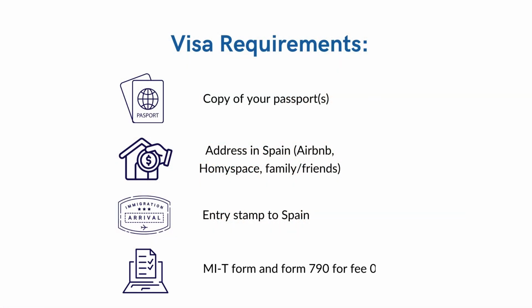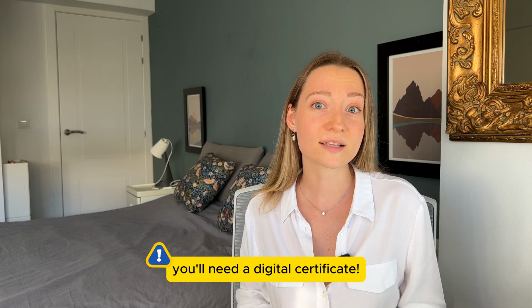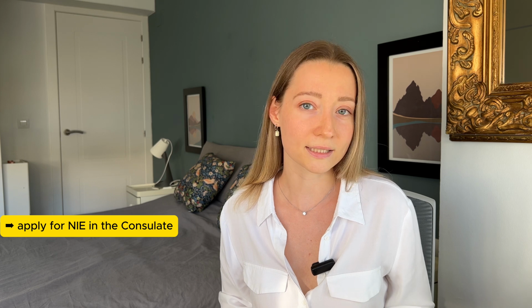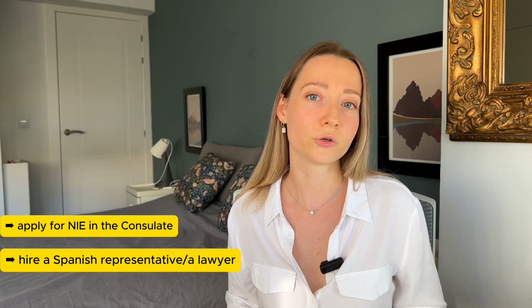Fill out the Visa MIT form and pay the fee. If you're still with me, you're a hero, and I would give you that visa already. I wish that was it, but I need to mention that without a digital certificate, which is an electronic ID, you cannot submit the application. But in order to get it, you'll need NIE. And here you have two options. You can apply for NIE in the consulate, or you can hire a Spanish representative or a lawyer to apply on your behalf.